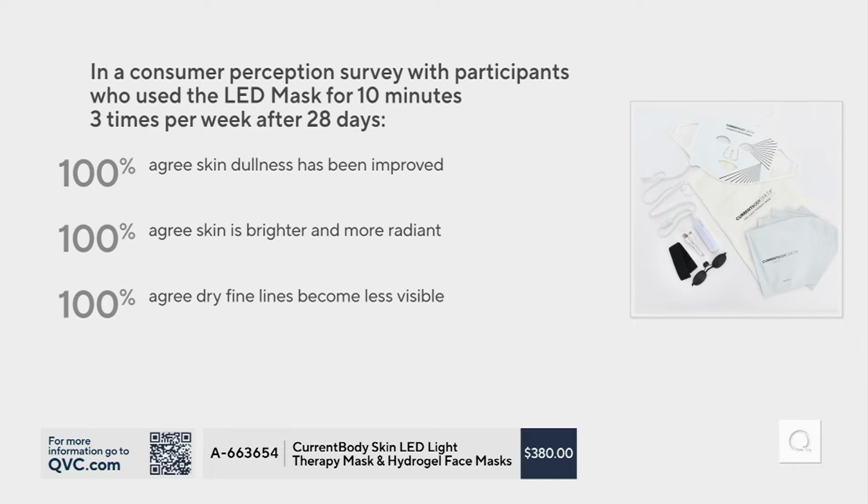100% of you are going to see an improvement in the dullness of your skin, in the brightness of your skin. It's now going to look more radiant. And those 11 lines there, you can see they're so much softer. The fine lines and the wrinkles.